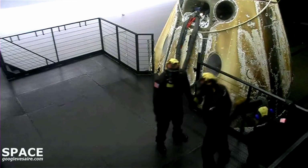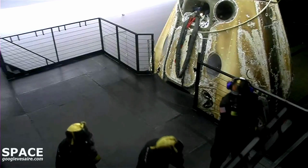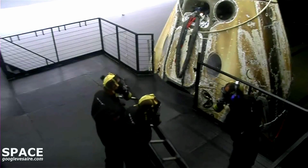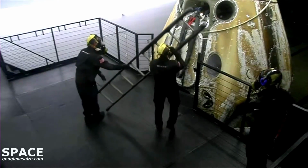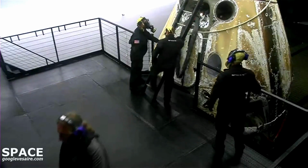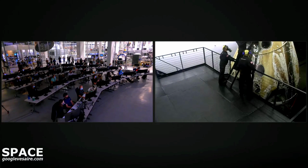Dragon is quite large, and the side hatch is quite a ways up, and so we want to make sure that when we open the side hatch, they can just comfortably get out. And what they have there is a ladder as they prep for hatch opening. There's a few things that they do have to do here for preparation before they open up that side hatch.